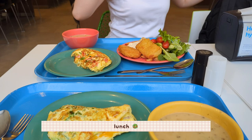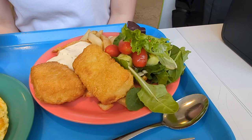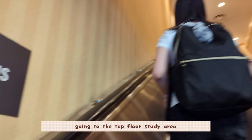Food review. So we have ham. Wait, no. We have omelet. That's clam chowder, and then this is the fish and chips. Yeah. What a feeling. Now the study commons area. The top.